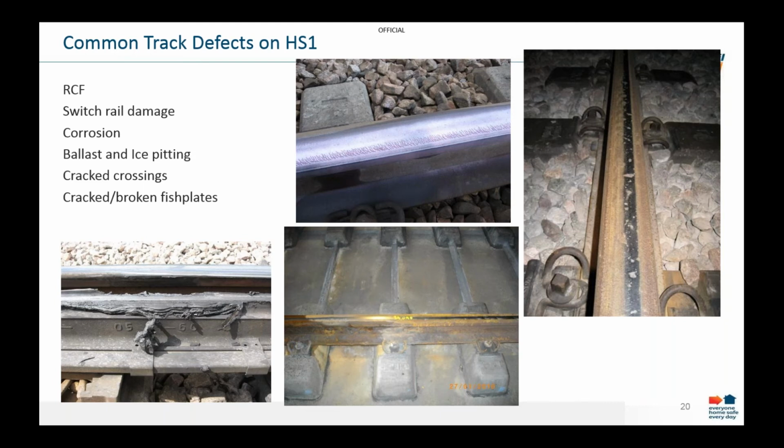After that Beast of the East experience, we had to grind the rails, significantly reducing the life of the rail. I think we had to grind about 0.8 mil to get rid of some of the pitting.